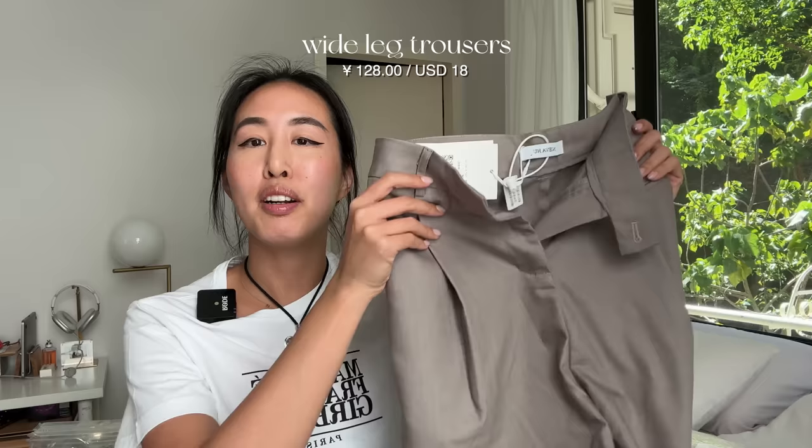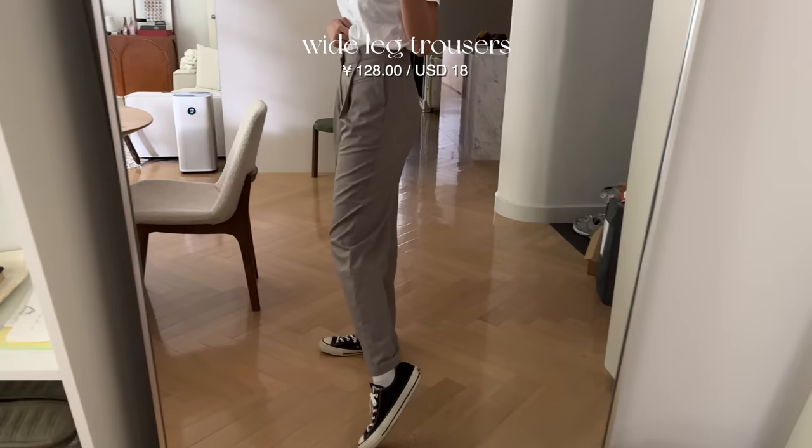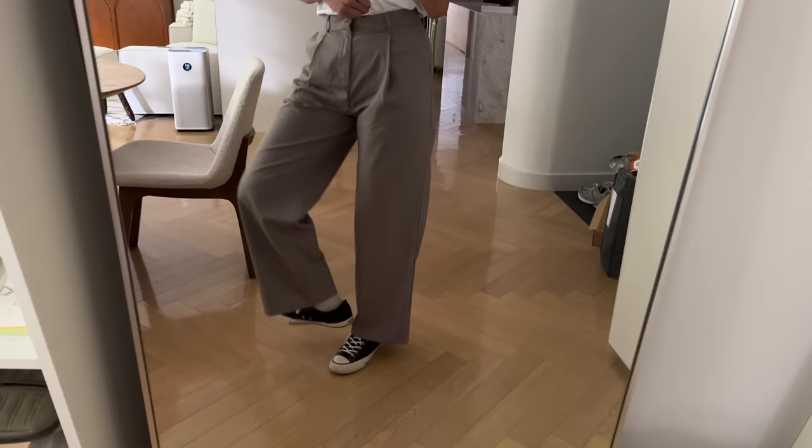I ended up buying a size large, but I think it's a little too tight, especially at the inseam, it kind of rides up my crotch. Also, I feel like the pant length isn't long enough for that very casual, laid-back look, because I do feel like these need to be oversized to look good.